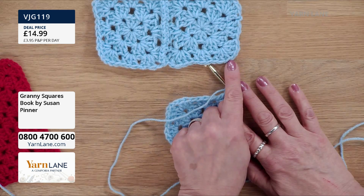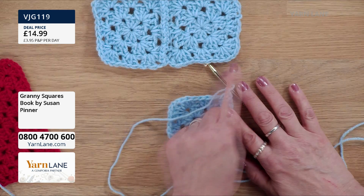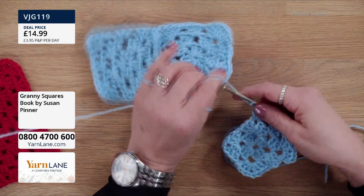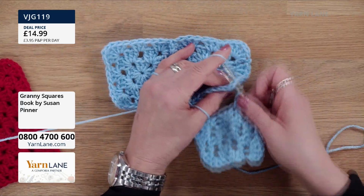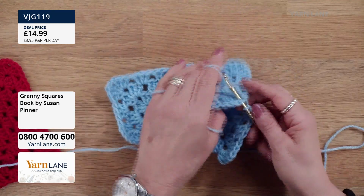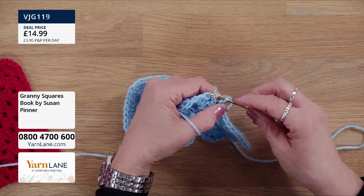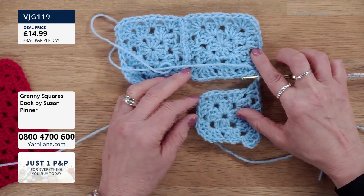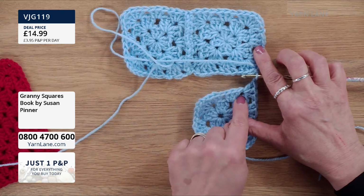And then I'm going to get the corner that I need to go into, which is here. And I'm going to go in from behind and put it in that corner. So I've got it in the corner stitch here and I'm going to do a slip stitch. Now what that's done is joined that corner together. I now need to go back into that corner.